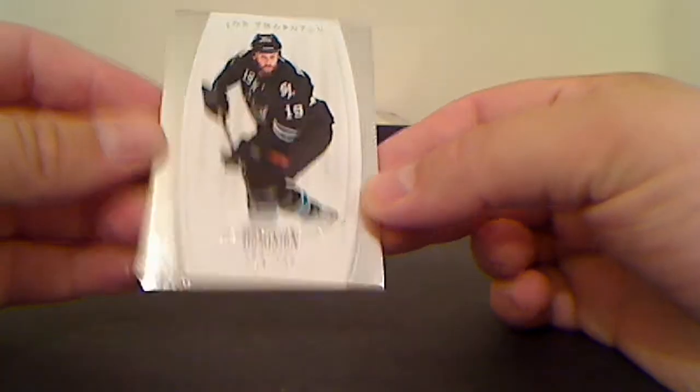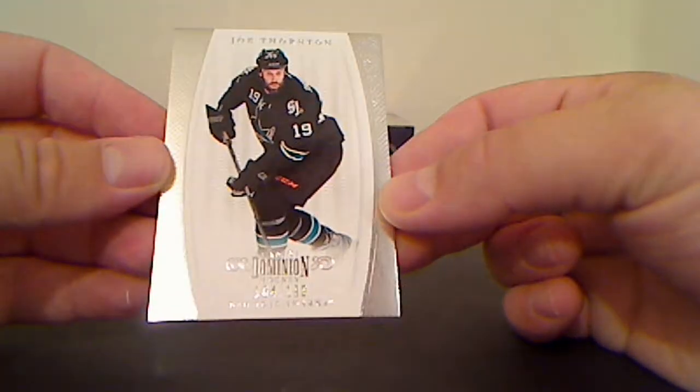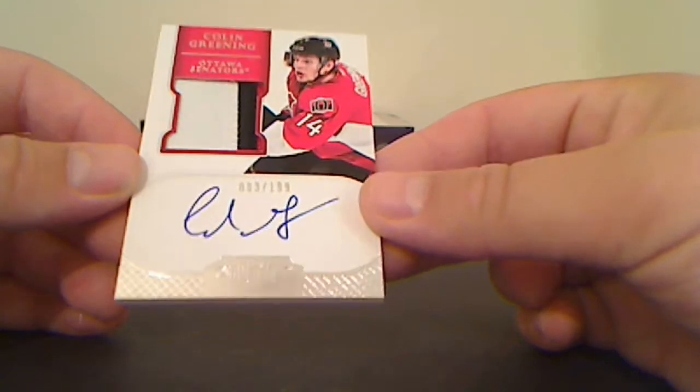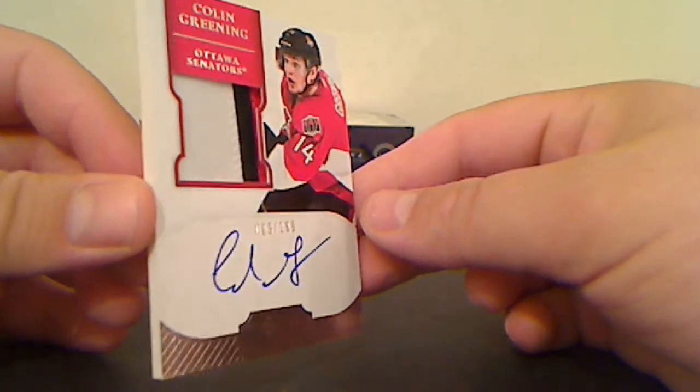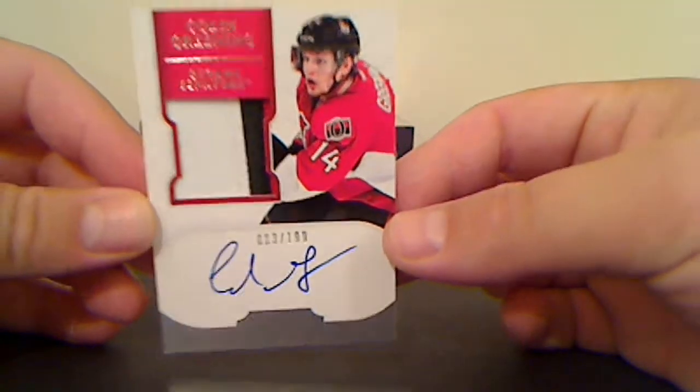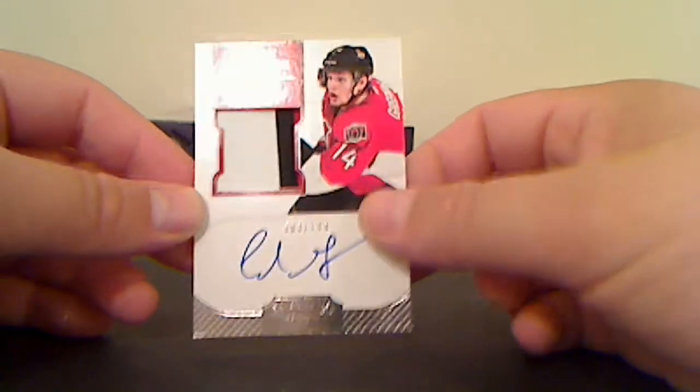San Jose Sharks, Joe Thornton, 164 of 199. Joe Thornton. Colin Greening, three color, see the red in there, corner. Number 3 of 199, autograph rookie patch. Greening for Ottawa.